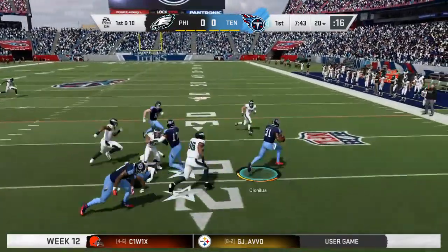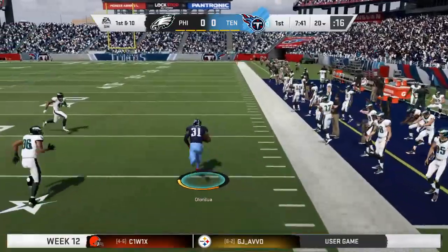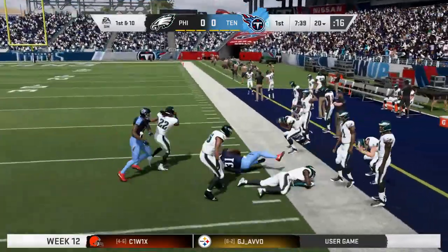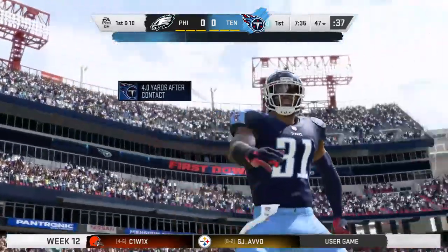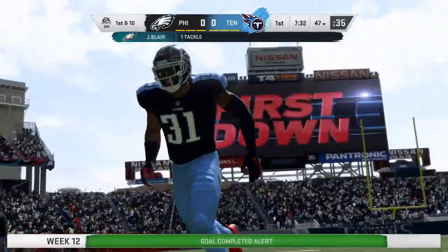Now they'll run it on the toss. And some room to run now. And they work this well upfield across the 45. A big chunk on the ground there, 27 yards.